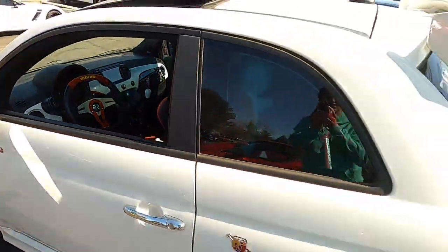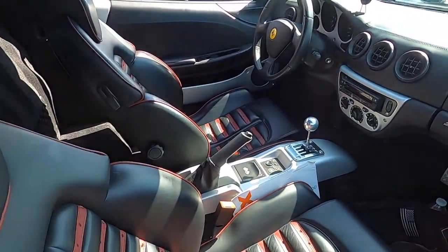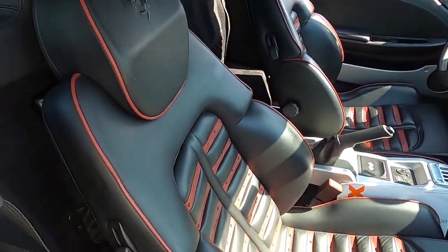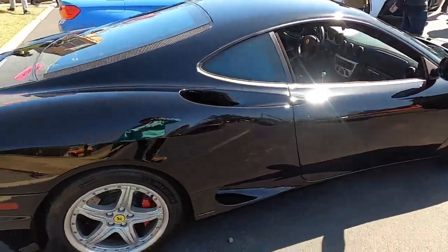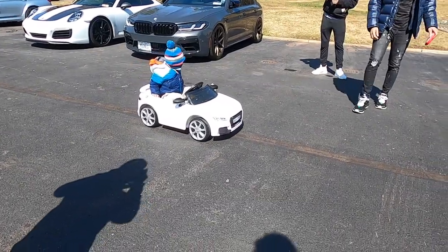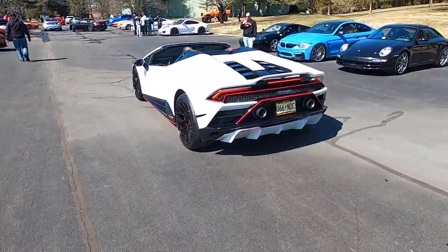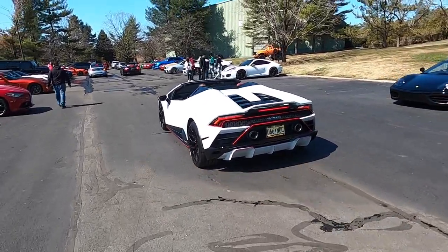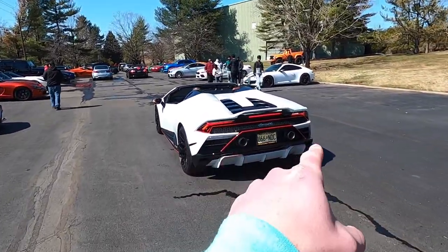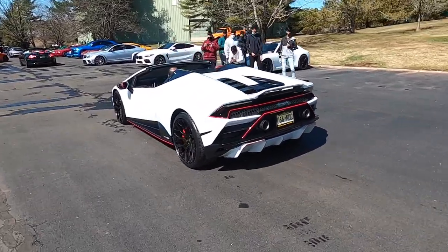That's pretty wild. Got a black 360 Modena with a gated 6-speed and the Daytona black and red two-tone seats. That's pretty neat. Just heading to my car, walking behind a Huracan Evo Spider. Love the red accents along the edges of the rear diffuser and back bumper. There we go.